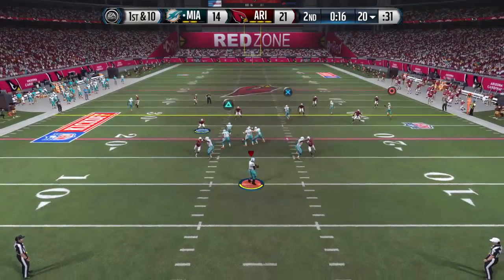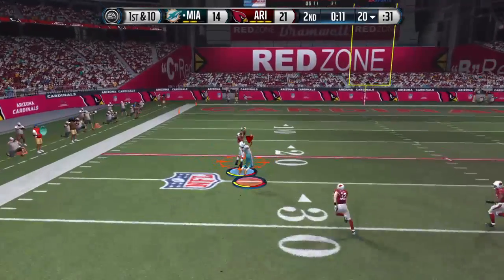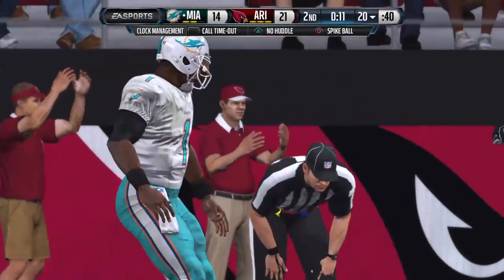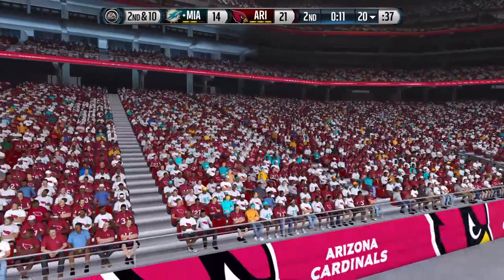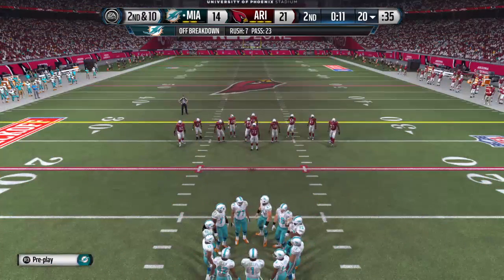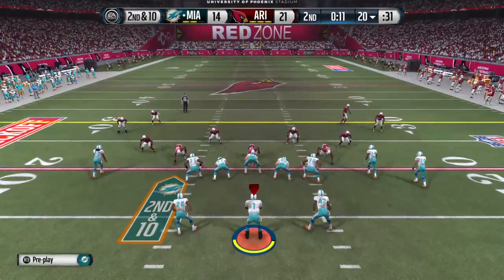Newton's got it in the gun. Looking to go down the field here. Almost intercepted. Just not a good decision by the quarterback. I mean, maybe on the sidelines they keep calling the wrong plays, but he's attacking the strength of this cover two defense. Don't do that. Throw where they're not. That's deep down the middle.